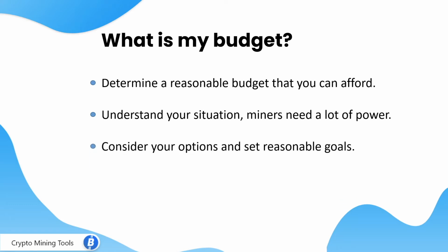Consider your options and set reasonable goals. Again, if you have free power at your apartment, I think it's wonderful. If you have it at your business, that's great. But it's not going to be reasonable to mine with. And keep in mind that it may be free for 1 month, but when the bill comes in, I'm pretty sure they're going to expect you to make up the difference.